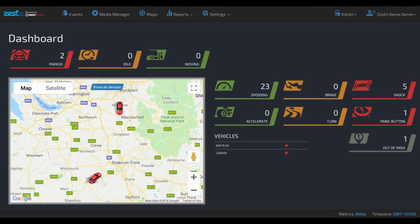So the vehicles table list gives you a current status of all your fleet. Red means the vehicle's parked. Orange, the vehicle is running but idle. And green, the vehicle is moving. Below this, you get a snapshot of the map, showing you a rough location of each of your vehicles. And to the right is a snapshot of any events that have taken place that are in breach of the rules that have been set for your organisation.